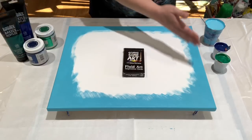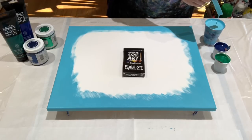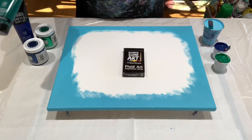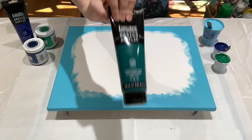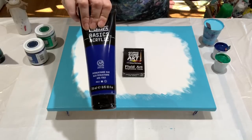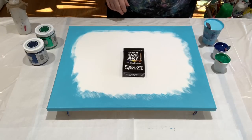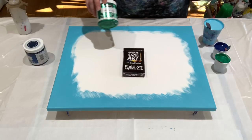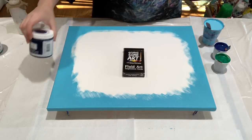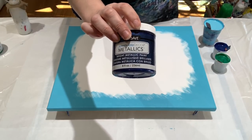All right, our edges are covered. That means we're doing a straight pour. So the colors that I have going today, this light blue is actually a mix of titanium white, the Liquitex Basics Titanium White, with Phthalo green and Phthalo blue. Just mix those together. I love any combination of those colors. And then for the metallics, which will be the cell makers, I have the DecoArt Americana Decor Metallics in Emerald and the Deep Sapphire.